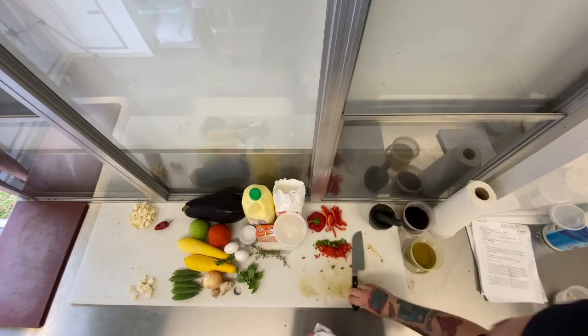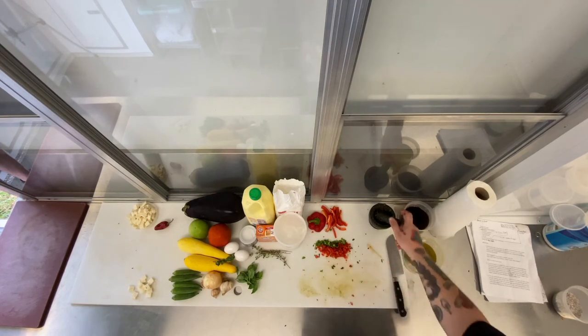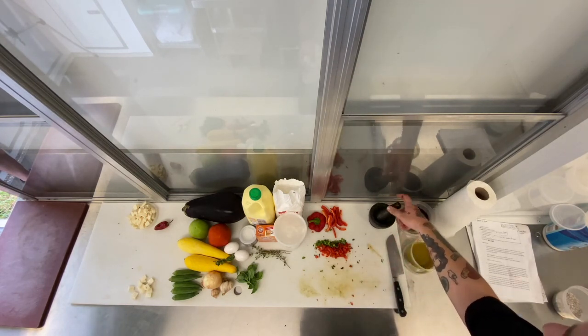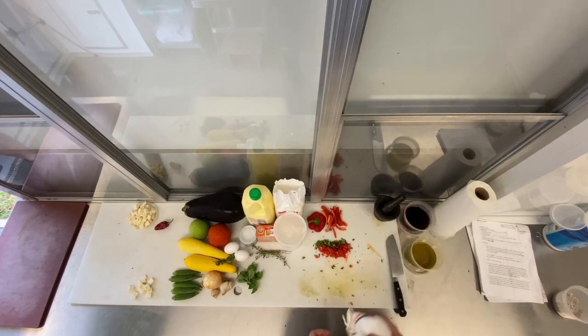But that is our chimichurri. That is set up. We're ready to go. The longer that sits at room temp, the better it gets. So we're going to leave it sit right there in the mortar and pestle while we continue with the rest of our prep.